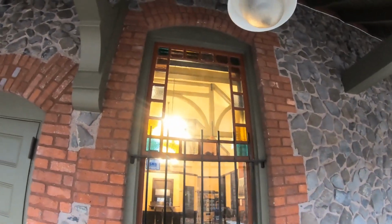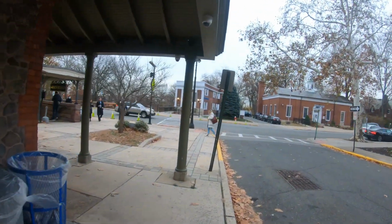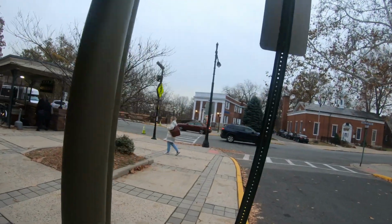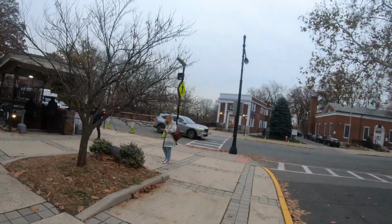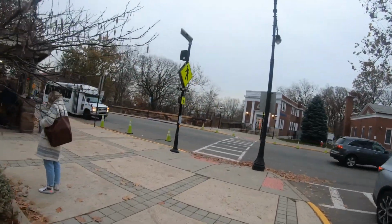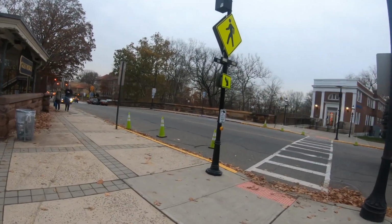High vaulted ceilings. Hopefully you can see. And I'll walk over and look at the station from the bridge that goes over in the middle, and try not to get too many people in the shot.